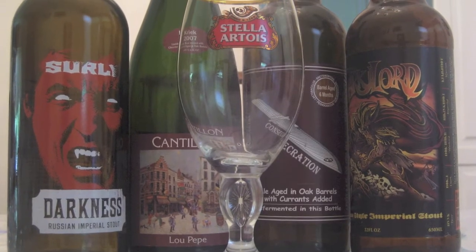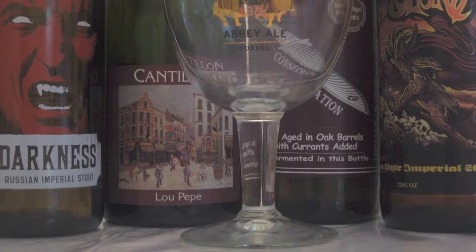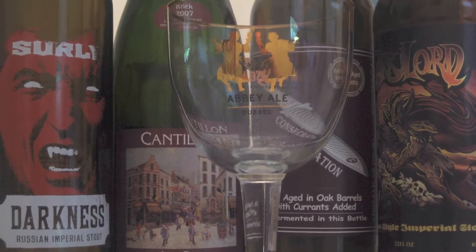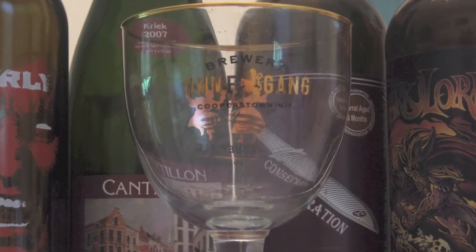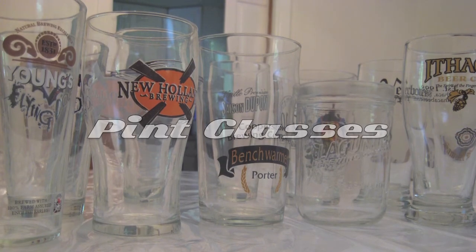Next up, the Stella Artois glass, which many people have nowadays, and there's a commercial about it. My most recently acquired Belgian glass, the new Abbey Ale Chalice from Ommegang Brewery in Cooperstown, New York. Alright, next up are my pint glasses.